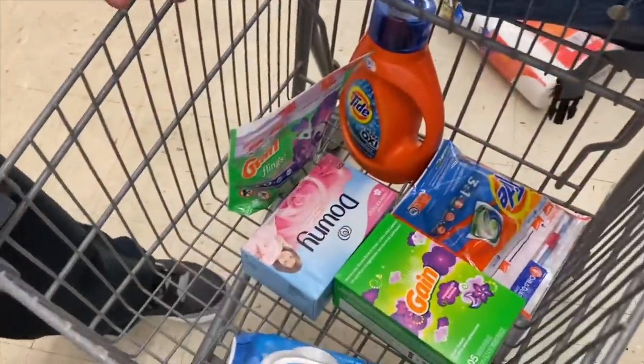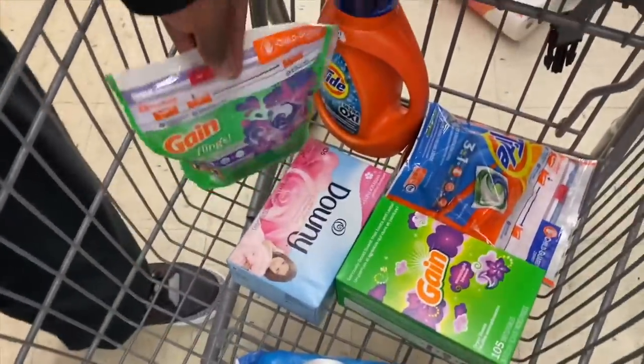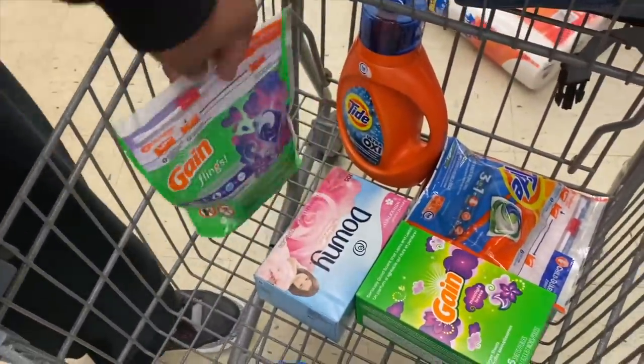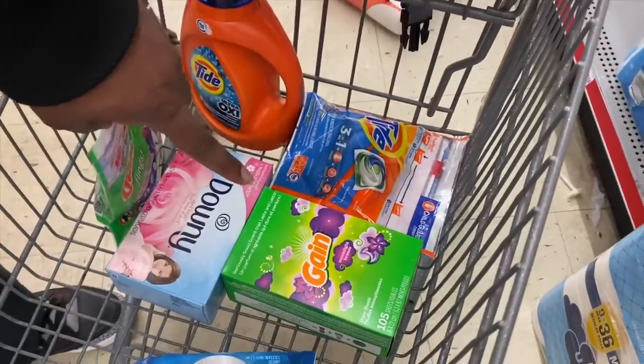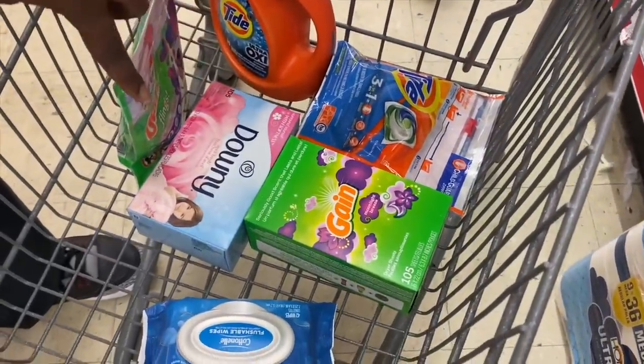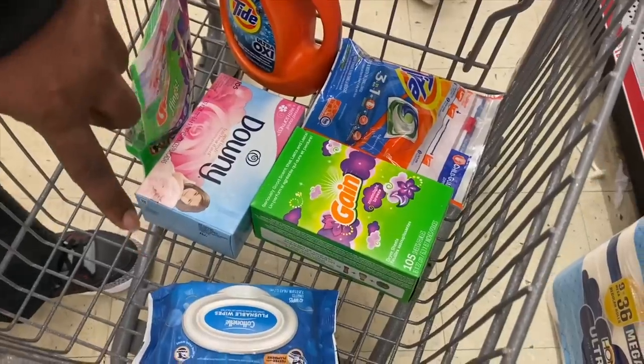Here are the digital coupons that you will load to your digital coupon account. So you will load the $5 off of $25 Family Dollar digital coupon, $1 off of Gain Flings, $2 off Tide Liquid, $2 off Tide Pod, $1 off of Gain dryer sheets, $1 off of Downy, $0.75 off of Cottonelle wipes. That will bring your subtotal to only $12.35. You guys, for all of this stuff, that is an awesome deal.